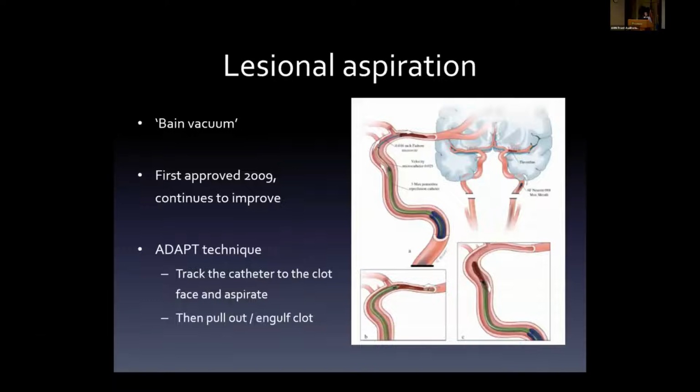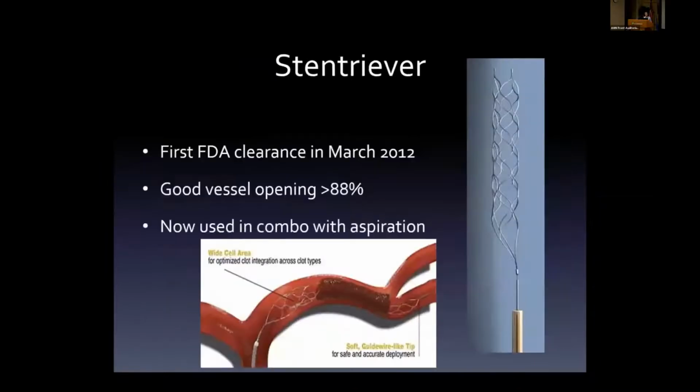So lesional aspiration is one of the ways that we do this. It's a brain vacuum. It's kind of like a vacuum tube that we stick up at the face of the clot. We turn on suction, and it sucks in the clot. It either engulfs the clot or just attaches itself to the clot, and then we pull the device out. It's quite cool, actually. Stent retrievers are another device that we use quite frequently, and we use these more for clots that are a little bit more difficult to pull out. They're not responding to the aspiration technique specifically.